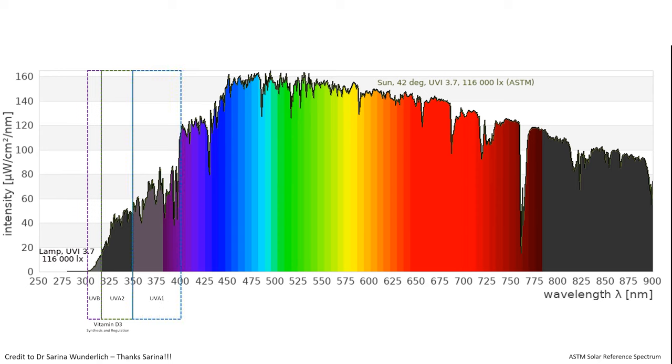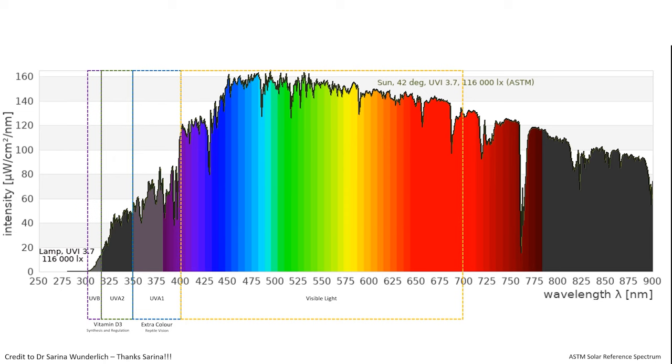From around 350 to 400 nanometers is the portion of UVA that's associated with reptile vision. This is where bearded dragons can see colours that we cannot even comprehend. From around 400 to 700 is where the visible light spectrum occurs, everything that we can see, as in the colours of the rainbow. From around 700 to 1400, although this chart here ends at 900, is infrared A, the part we generally associate with basking heat.